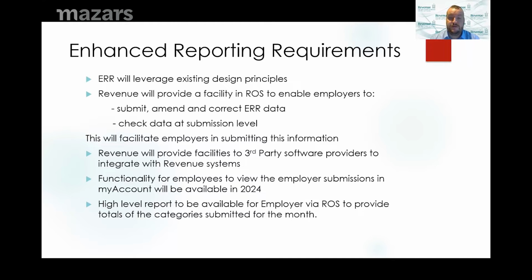Depending on the type of software you're using, if you're not using payroll software, you might be using a financial management system or an HR management system. Again, I'd talk to the provider to see if they're providing seamless communications with Revenue through their services. If not, they may be providing other services that allow you to comply with the requirements.